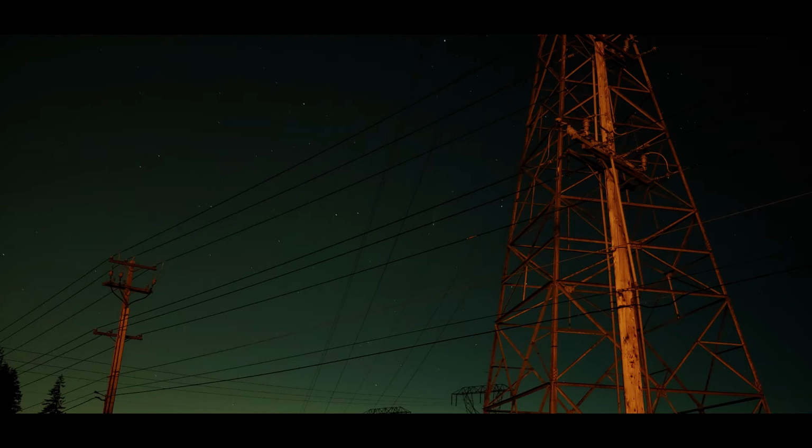Okay, so now I am going to open up my images, and this is the very first image that I have. I'm very proud of this image. This is just after the sun had set. There was a little color on the horizon. I have absolutely no idea why everything is green.